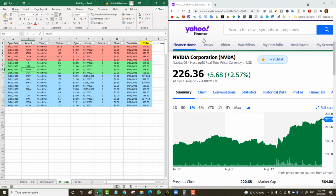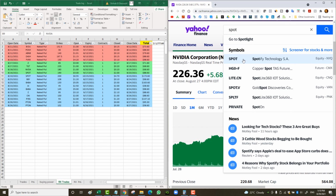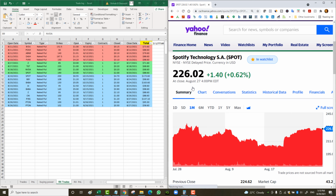So let's look at the trade. Spotify at some point just kept dropping and dropping. In my personal account, I have a naked put on Spotify at a 240 strike. So yeah, that's annoying. Right now it has gone back up a bit, but still at 226. So my put is still in the money.